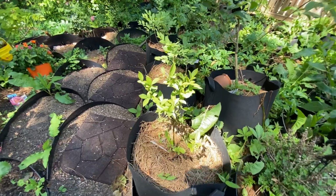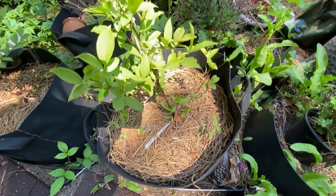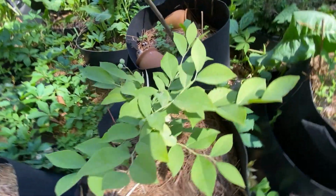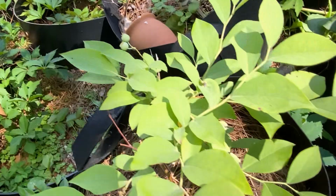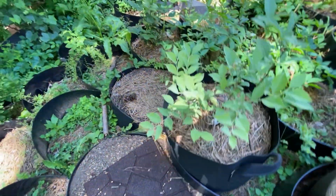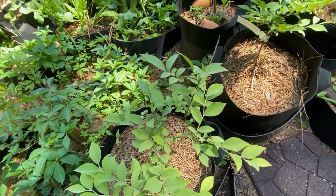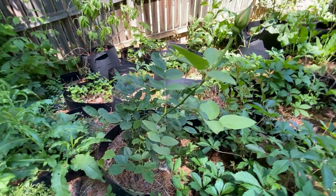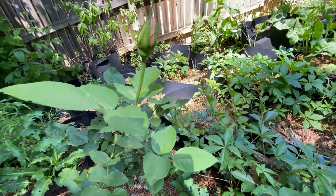These are my blueberries. Doing pretty well. This one has some fruit. I have to hit these with some water too. Here's one of my roses that are about to open. Which one? I couldn't tell you. I think it's one of the Costco roses, but probably a peach color.